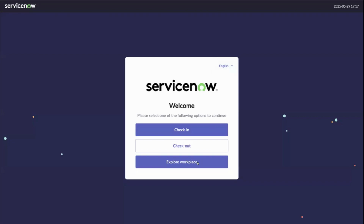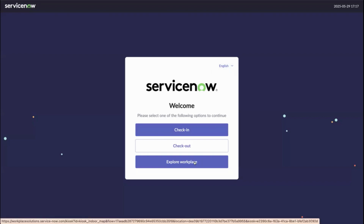Having said all of that, I'm now going to move on to the part around Explore Workplace. As a reminder, this is showing you all the capabilities that are available on Kiosk. This does not mean you need to have every single one of these. You can really pick and choose and define your own Kiosk experience.